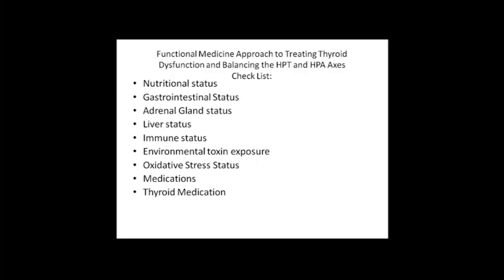Thyroid medication, you need to know what kind of medications your patients are taking, how much, and the dosage. That's important. You may not be prescribing those, but you need to know, because as you get the patients feeling better by checking these systems, the medication can be a detriment. They may not need it, and the hope is that they don't, unless the thyroid has been removed. That's another story. So think about, particularly, I'm mainly focused on hypothyroidism.